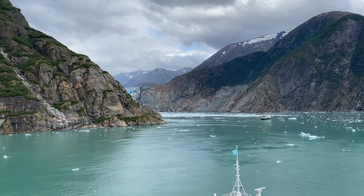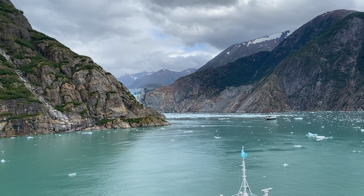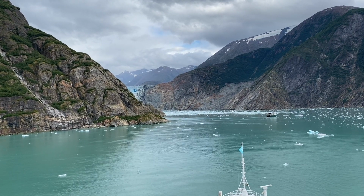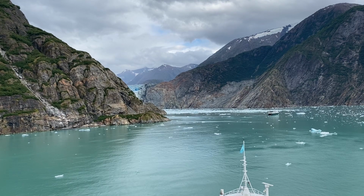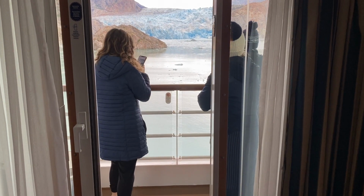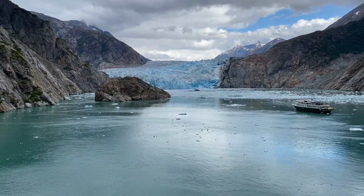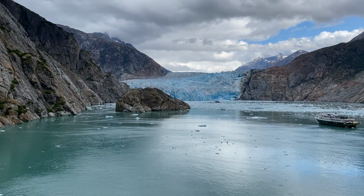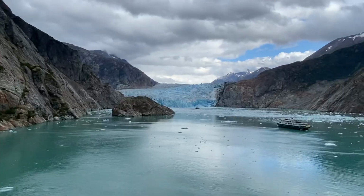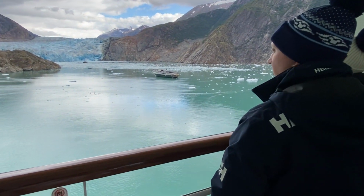Traveling through these inner channels and these fjords, it's truly breathtaking to see mountains on both sides of the ship, and everywhere you look, it does not matter which direction you're looking, there's amazing things to look at. The glaciers, being able to see those glaciers. We did stop at two different glaciers, the Sawyer Glacier as well as Mendenhall Glacier, and the colors of the glaciers, seeing truly how big they are, and you just can't capture it on video. They are truly remarkable to look at.